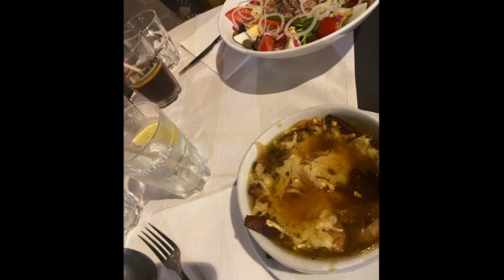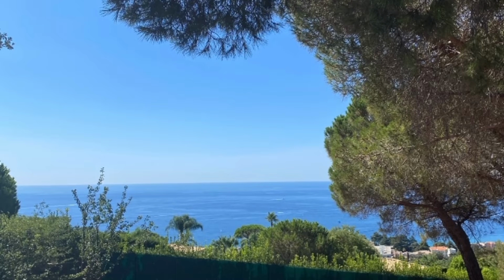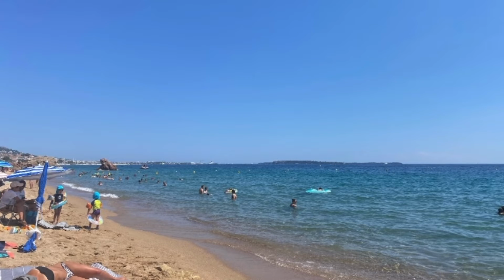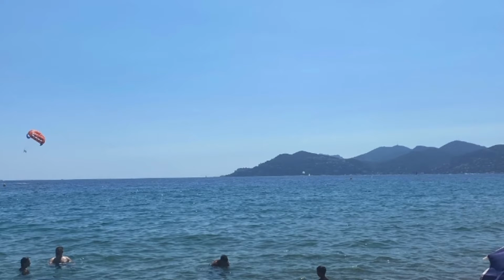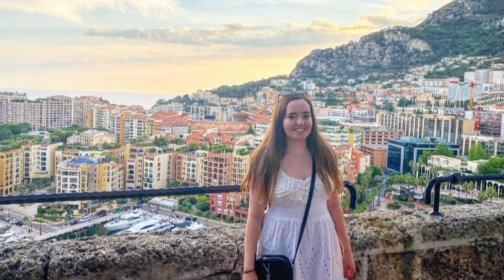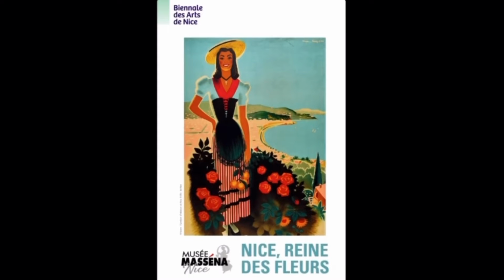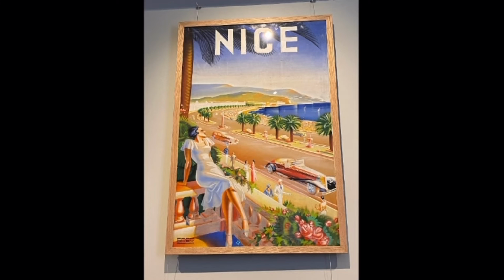And here are some examples of the food that I tried. I had onion soup, which is apparently traditional in the French region, and here are some more incredible views. And here is a private jet area that I saw in Cannes. More beach photos, it's just stunning. Here was a photo that was taken in Monaco. This was when I got to the highest part of the walking path, and then some pasta that I had. I must say it is quite expensive in the South of France region, but I would say every penny is worth it. I literally rate it that highly.